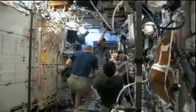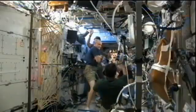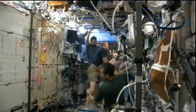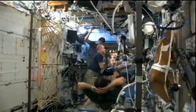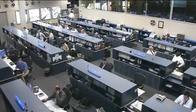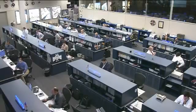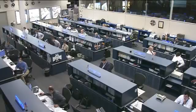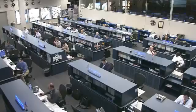But the crew has been working this morning on a number of different experiments and other maintenance activities on board. Oleg Kononenko started his day working on a Russian experiment that studies the veins in the lower extremities down in the astronauts' and cosmonauts' legs. As we talk about quite a bit on here, the human body is an area of intense focus for the ground teams and researchers that try to find out how we react to being up in space.